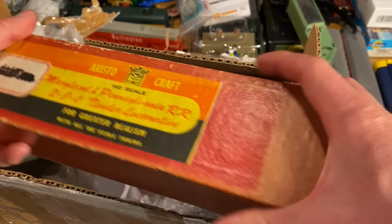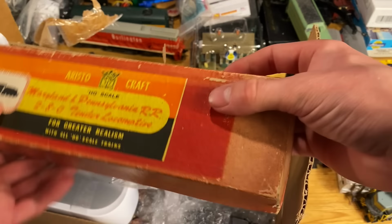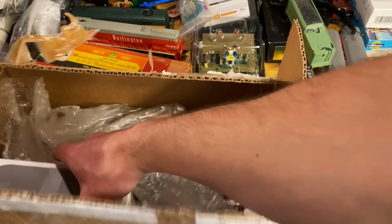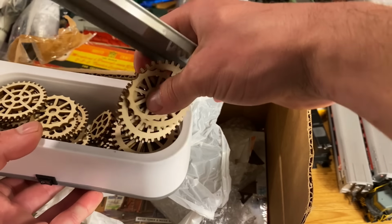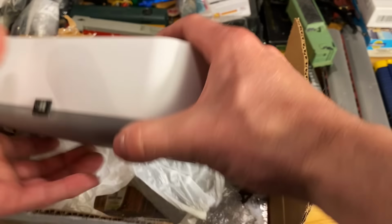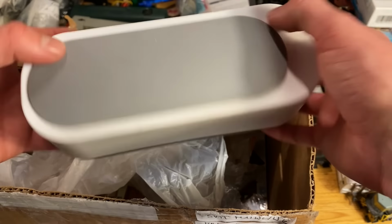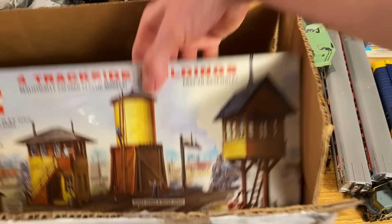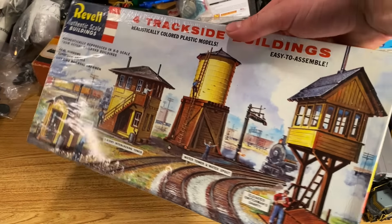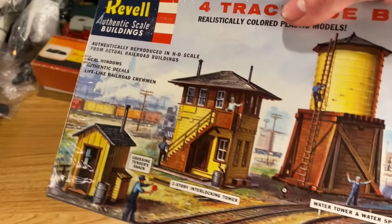Oh, it's an Aristocraft. Aristocraft is one of the few brands I don't ever recall working on. A bunch of wooden gears which were mentioned earlier, and I think that this is a little baby ultrasonic parts cleaner. Isn't that nifty? Wow, it's an unopened Revell kit from probably about the 50s. Well, isn't that just awesome?